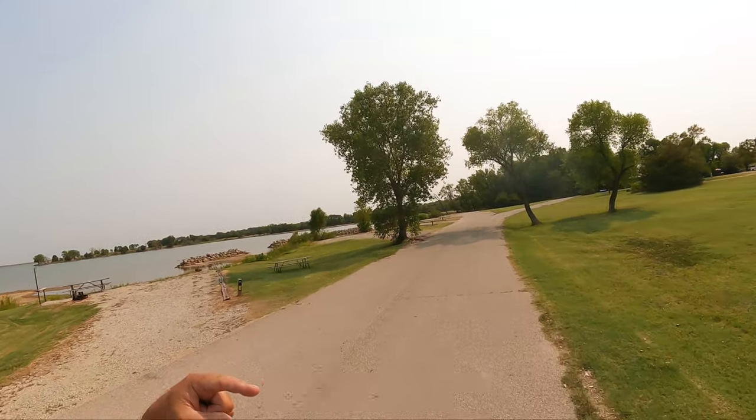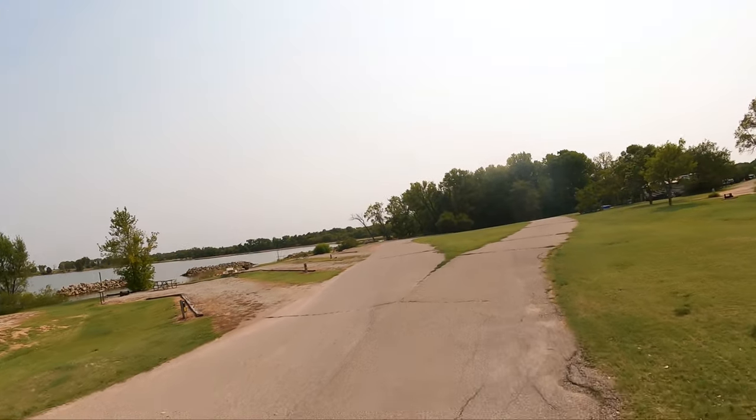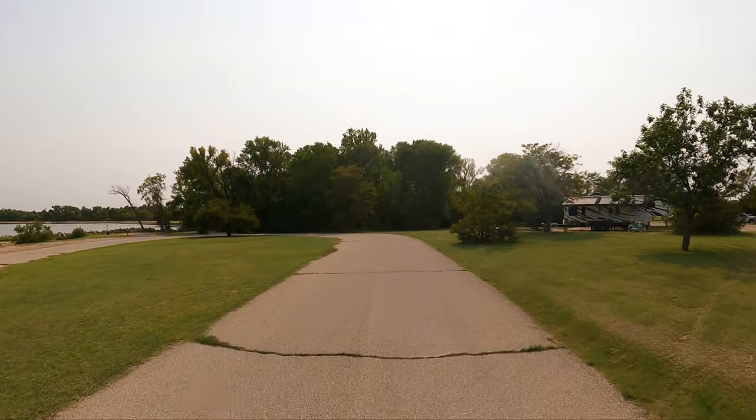Right over there is the pull-through loop that I'm set up on. So that would probably be the best site in that loop.